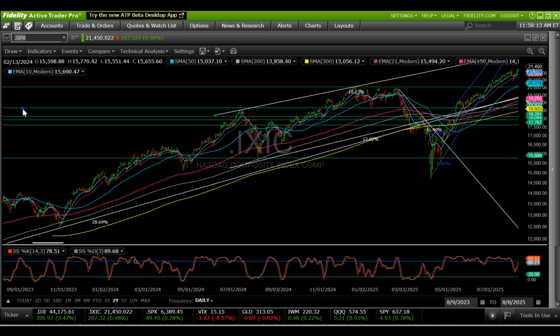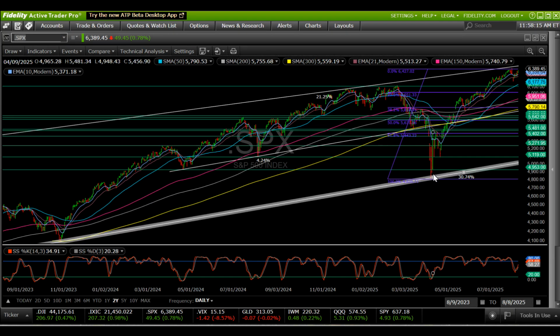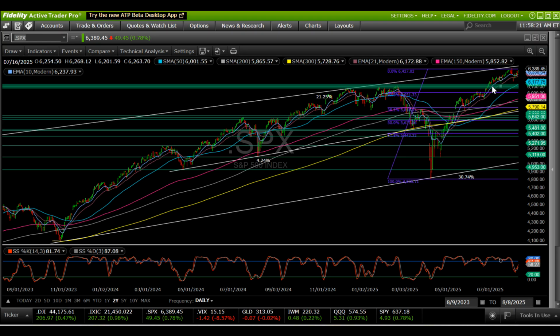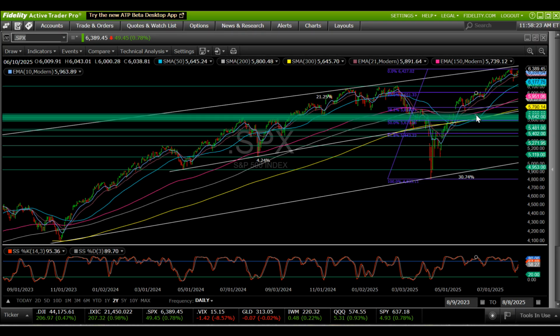And again, S&P's up like 30% since the April 7th low. So that is quite a move, and you can't expect that to keep going on forever. So it's always good to sell a little bit into strength and have a little bit of dry powder on hand, in the event that there is a more substantial pullback in the future. All right, so let's get into the stocks then.